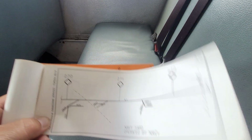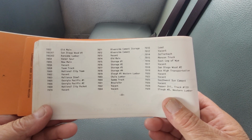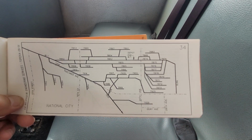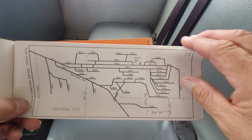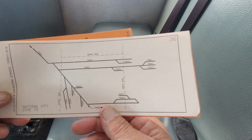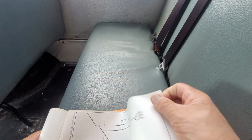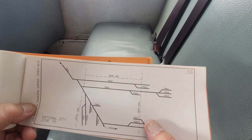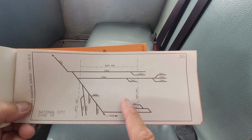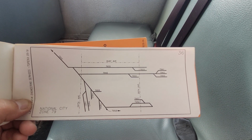Coming down here, we're coming up on 22nd Street Yard. I think that's what they call it. National City first. Here's all the tracks that were in existence in National City back in 1991. Here's the layout. Here's more National City. And that's the end of the line. So, shows 28th Street, 24th Street. So I guess this would, in 1988, this was the 22nd Street yard. Now it's just labeled as Zone 79 National City. There you go.